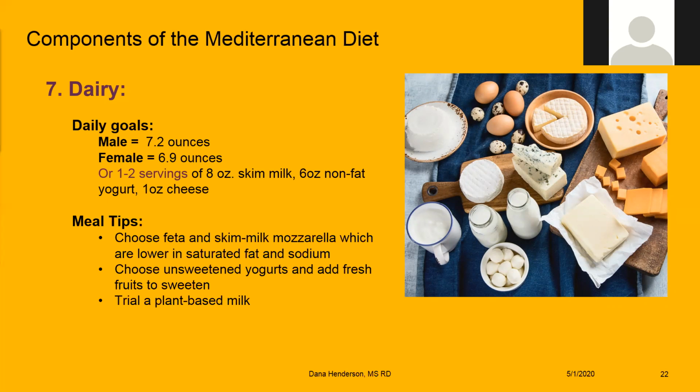In the Mediterranean countries, the 2 types of cheeses we're seeing the most are feta and mozzarella, because they are typically lower in saturated fat and sodium. And when we're thinking about adding yogurt to our diet, we really want to make sure we're not choosing ones with those extra added sugars. So we want to be thinking about how we can sweeten a plain yogurt with something like fruit, so we're not adding too much sugar in there. I always tell people too, trying something like a plant-based milk, if you haven't already, can be really helpful. It wouldn't exactly fit into this dairy category, but would help us add some of those healthy fats, or help us to maybe pull away if we're doing too much dairy in our diet.